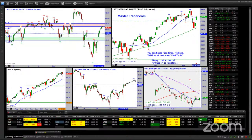So we start off with a little gap down. Not surprised after the run into the resistance area.